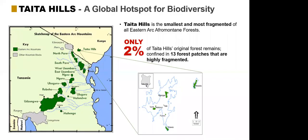Geographically, for those who have not been to our region, the Taita Hills are in the southern end of Kenya, close to Tanzania, and the mountains highlighted in green are the Eastern Arc Mountains, with the Taita Hills being on the northernmost part of the Eastern Arc Mountains, and they are among the smallest fragments of the Eastern Arc Mountains. And within that small fragment of the Taita Hills, it has around 13 forest patches that are highly fragmented, and only 2% of the fragments are forested and are critical for biodiversity persistence.